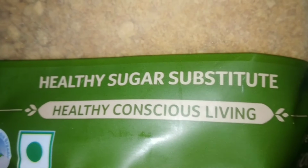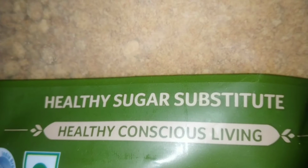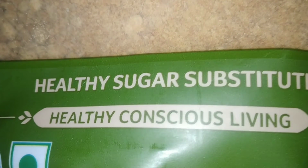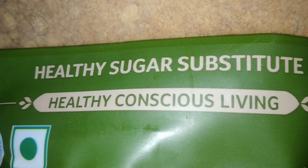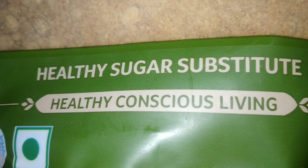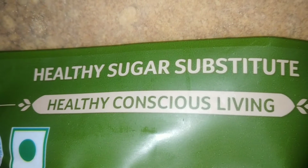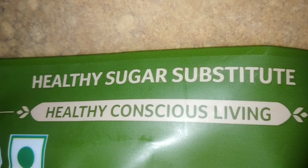Now this product is all about an organic healthy sugar substitute. That means instead of sugar, we can use this product in our dishes or cuisines for a healthy living. You know, using sugar has many serious consequences on our health. For instance, most people face an obesity problem because of this, and obesity is the root cause of all sicknesses.